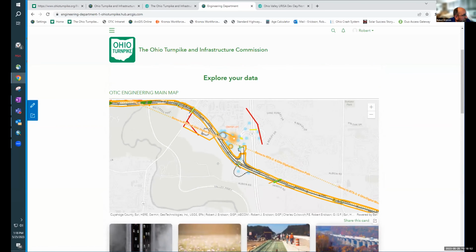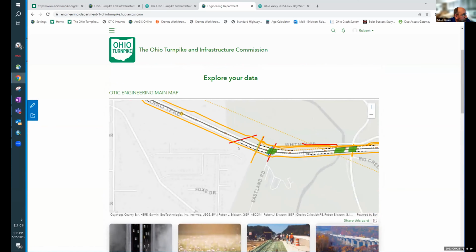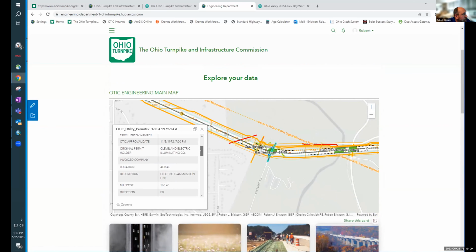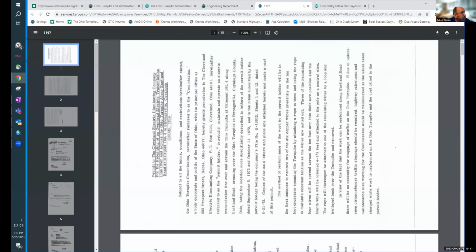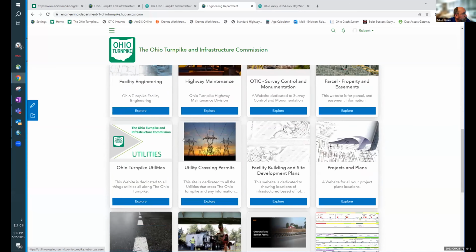The really nice thing is you can embed a map, pull in all your layers, and click on the map. Say you want to find out what this electric line is. We know right away that it's an electric transmission line from the Cleveland Electric Illuminating Company. And of course, we attach any documents or plans that you can go back to and see. So that worked out really well.